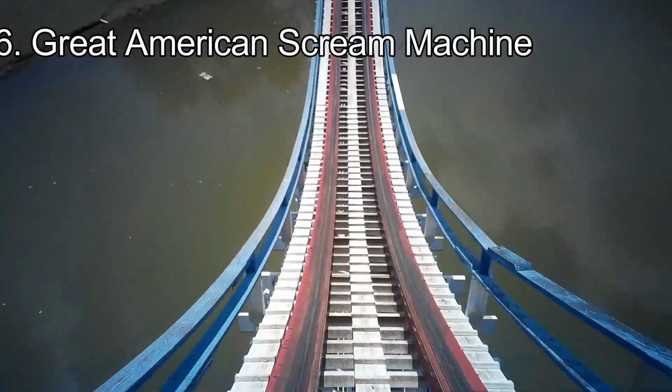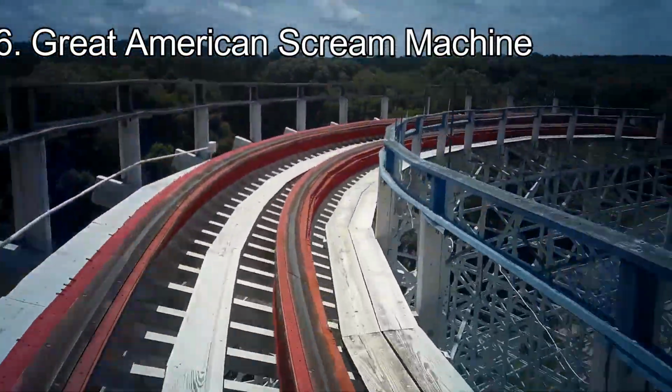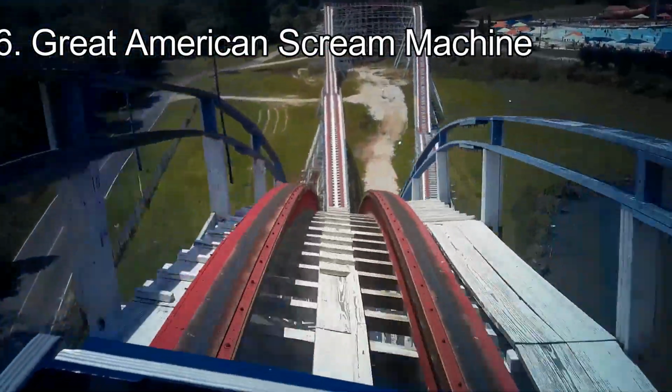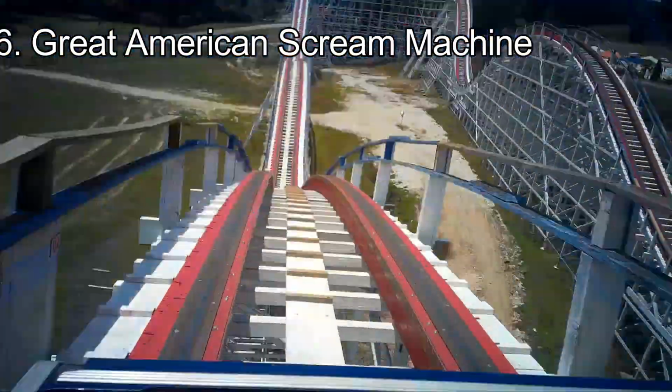Number 6, Great American Scream Machine. Unlike the last few rides, Great American Scream Machine greatly exceeded my expectations. This might have been for the recent retracking, which I got to experience a week after it opened. This was the smoothest PTC I've ridden yet, and while the airtime wasn't as strong as Racer, there sure was a lot of it. The new paint job looks beautiful over the water.